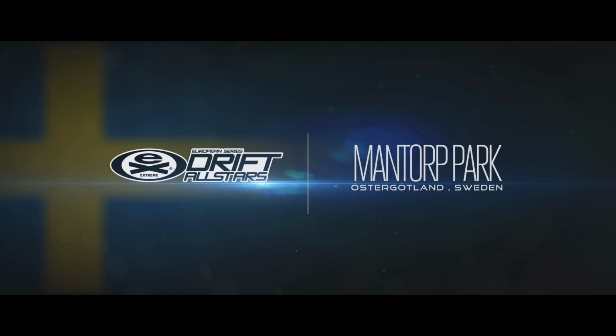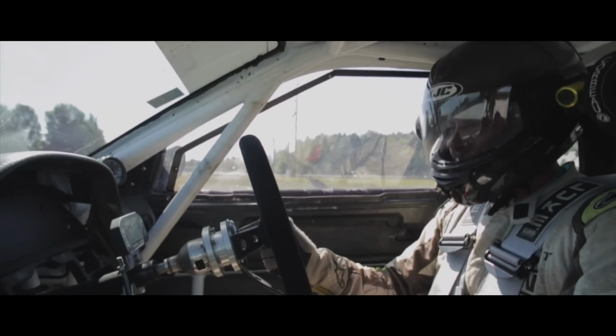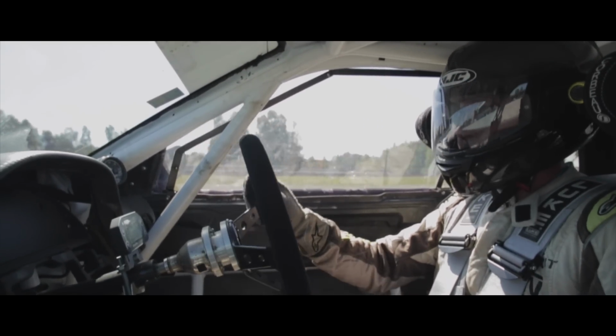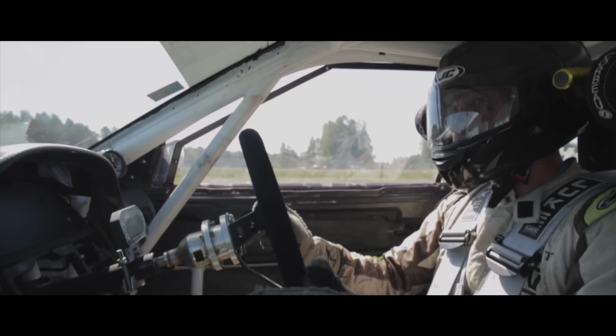Let's check out the track with Irish driver Nigel Culfer in his 650 horsepower Nissan S13. Mantorp Park circuit has one of the highest speeds of the season, with the drivers hitting over 140 kilometers an hour on the entry to the first corner.